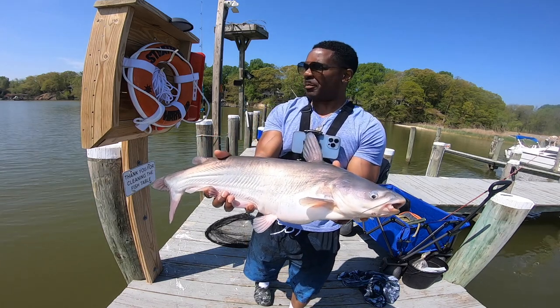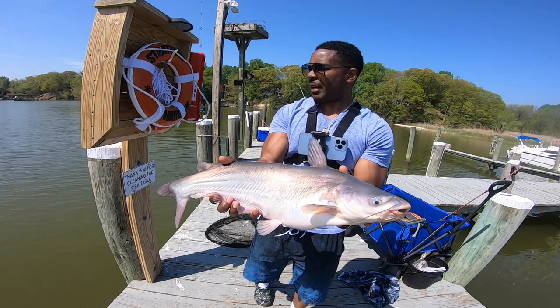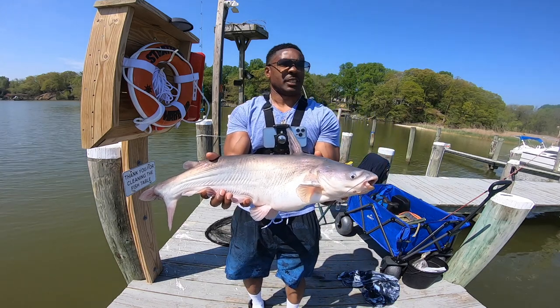Everything today has been on the bobber, floating the bait. Nothing hitting off the bottom yet. But that's gonna change.